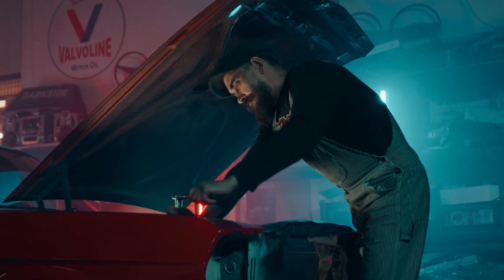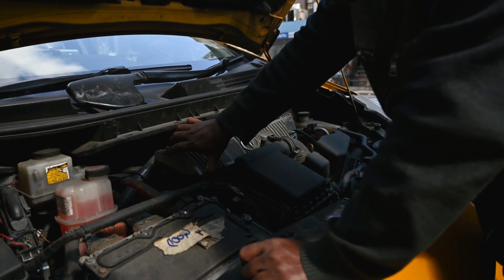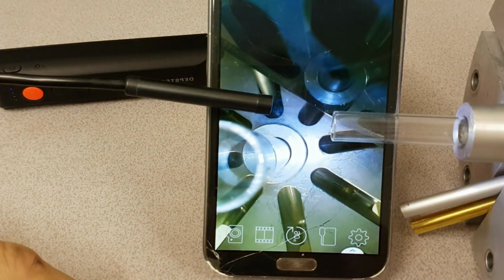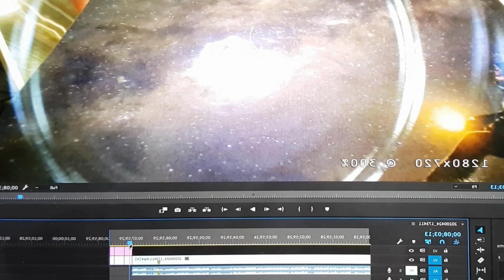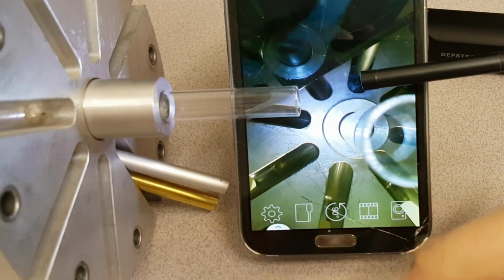Losing something important in one of your car's many dark nooks or crannies can turn a 10-minute repair job into a frustrating hour-long affair. Not only will this wireless endoscope from Depstech help you locate the dropped 10mm socket, but it can also help retrieve it thanks to its multiple attachments. This device works wirelessly and projects the image from its tiny camera onto your cell phone screen.